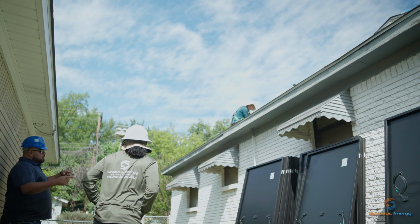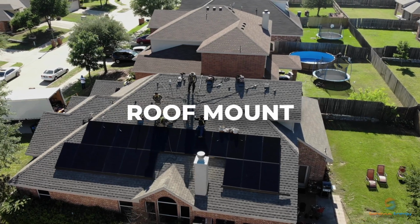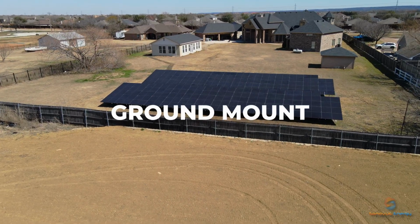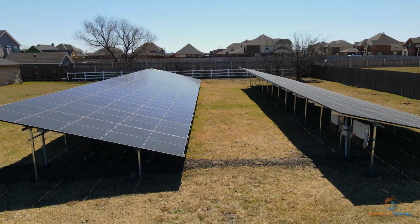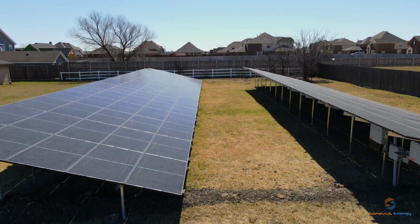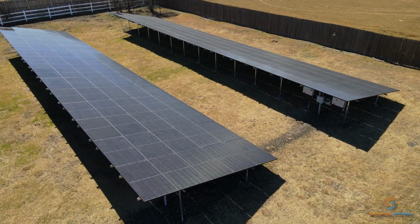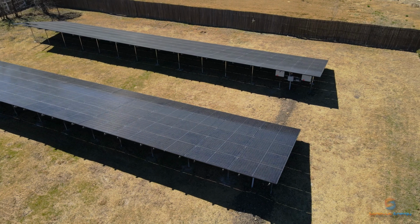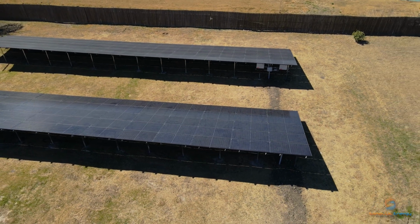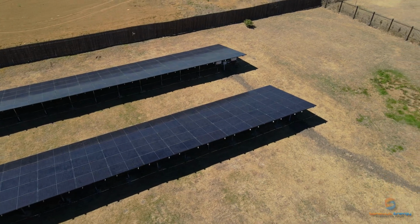There are two types of solar mounting options: roof mount and ground mount racking systems. Roof mount systems affix the brackets on your roof, while ground mount systems are built into a foundation at ground level. Ground mounted solar panels are easier to access, easier to clean, and easier to troubleshoot, and have stronger racking overall. The system is not confined to the dimensions of any roof.